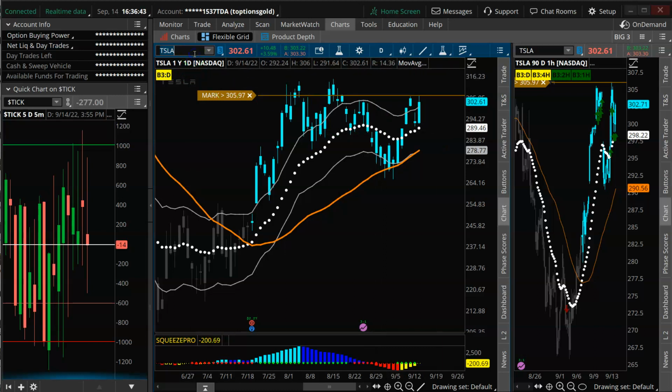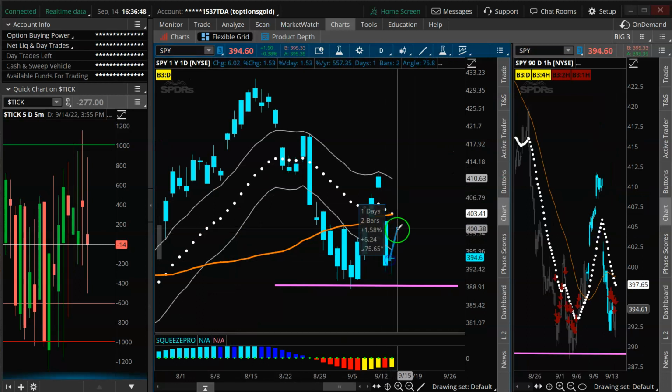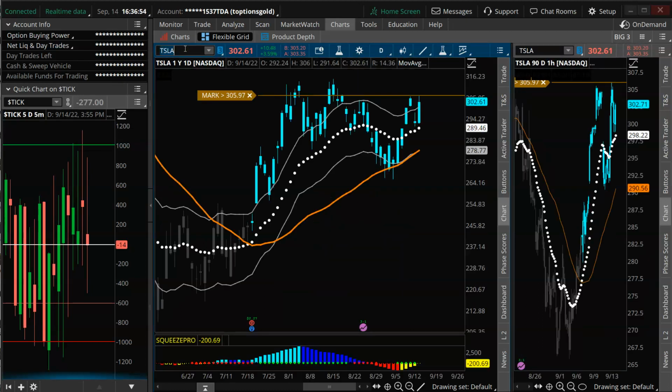So, in the event we're looking for one more rally here in the S&Ps, maybe a move back towards 405, my expectation would be Tesla probably leads the way. Just based on the structure here, so we have a brand new low compression daily squeeze. And remember, on the Squeeze Pro, the black dot is your low compression squeeze.